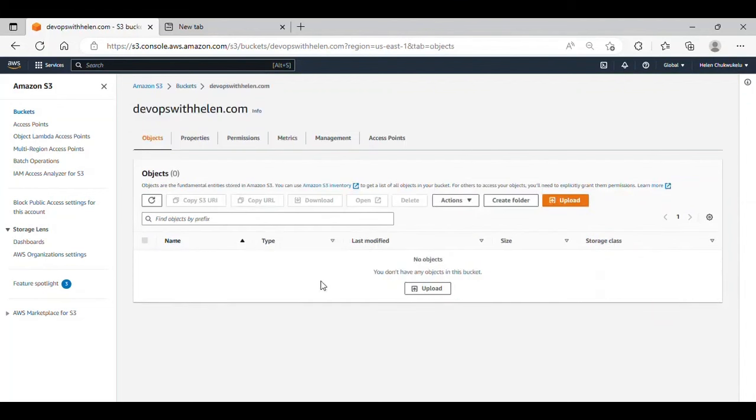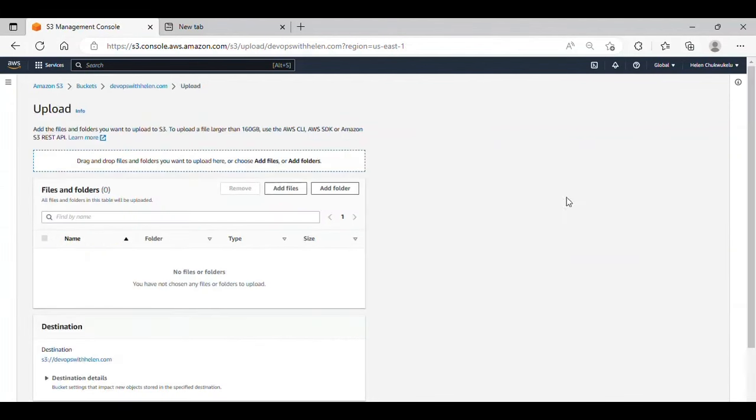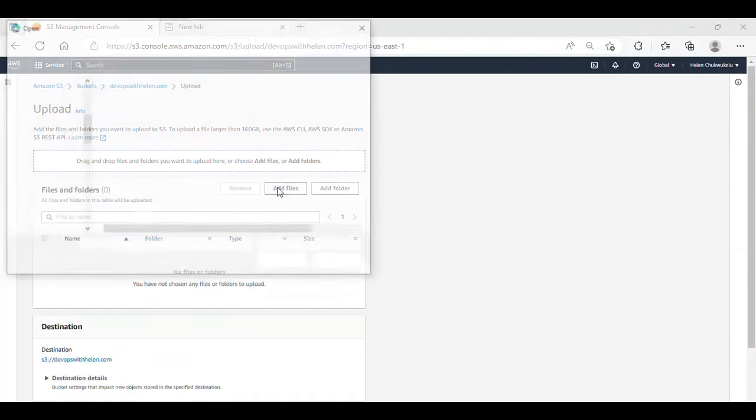Alright, so right now the next thing we're gonna do is to upload our files. This is the time to upload your content, your websites, be it a file or folder. This is where to click in order to upload them. So I'll just click on upload, and it will take me to this page. I will just click on add files. In case yours is in a folder, you can select folder, but I have it as a file.